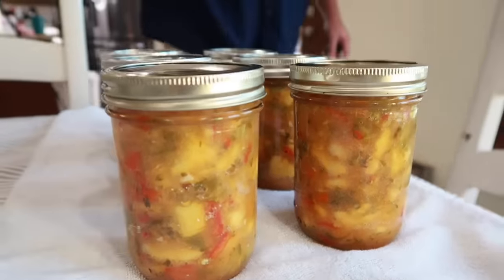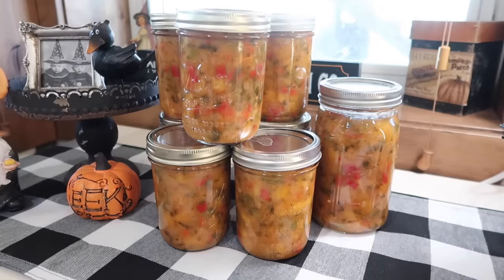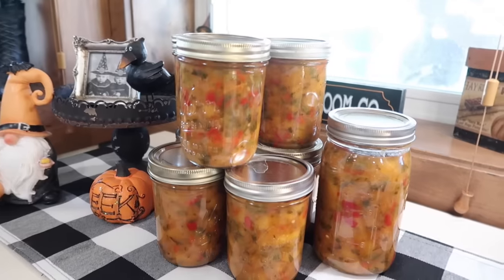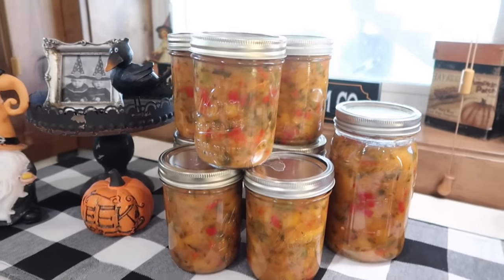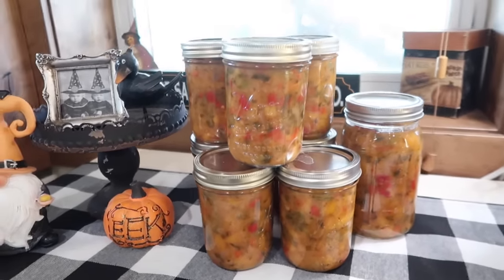I absolutely loved the peach salsa that I made last year. We ate through our last jar, so I made more. Oh my gosh, you guys, this is hot. I have 7 small jars and one big one, and I have a small jar in the refrigerator. So I made 9 jars.